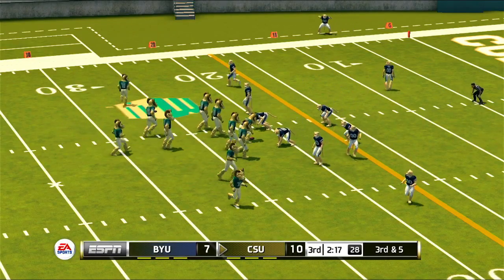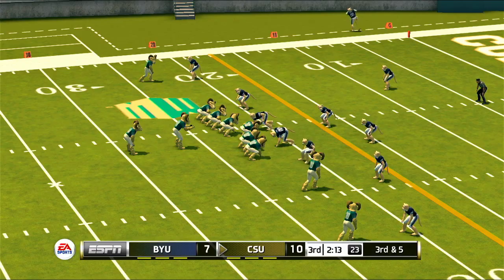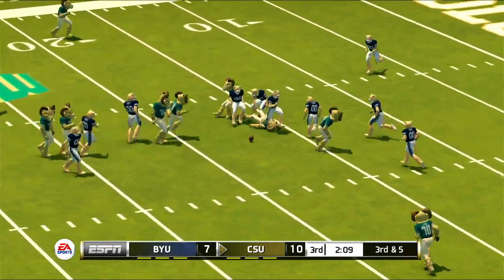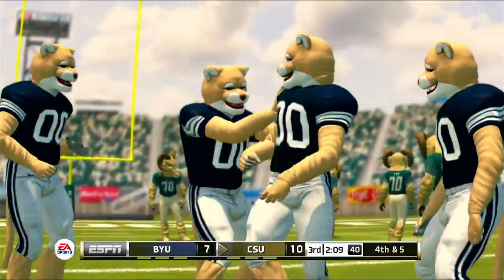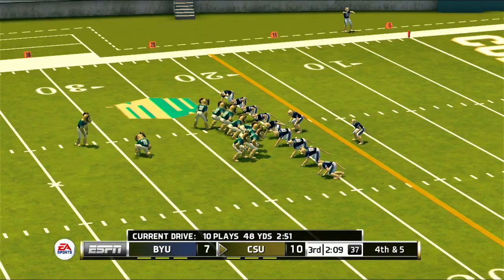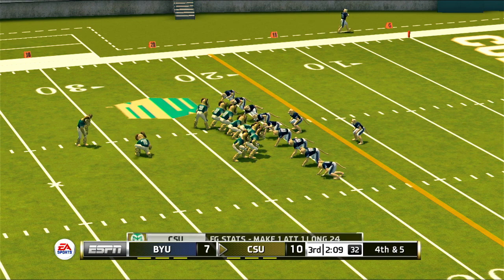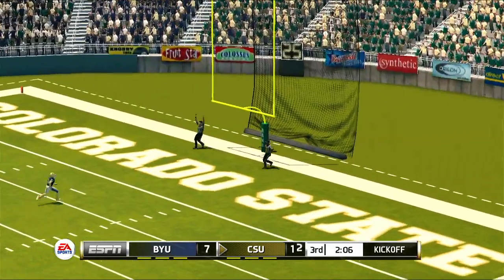Hey, pick your game up. Mike 22, he's coming. 22's coming. Gets it out to his receiver, and he can't hang on. Number 25. Fourth down. They'll line it up for the field goal. That'll bring up fourth and five. He gets it up, and it's through the uprights.